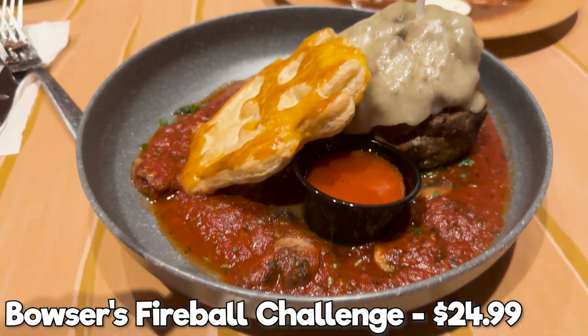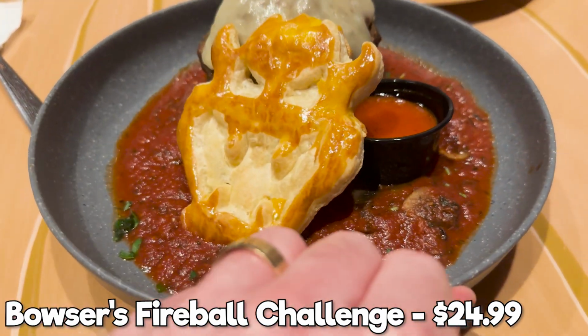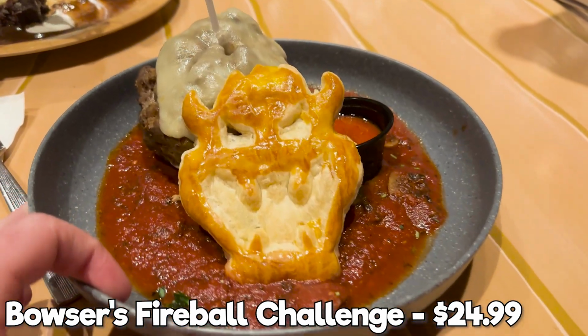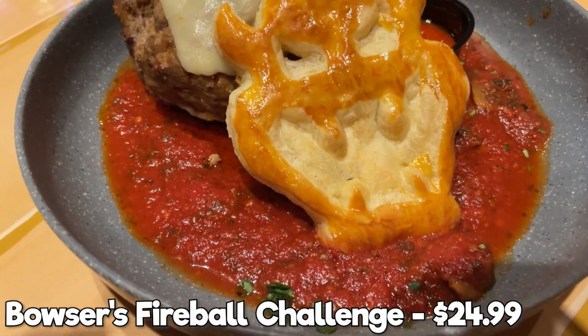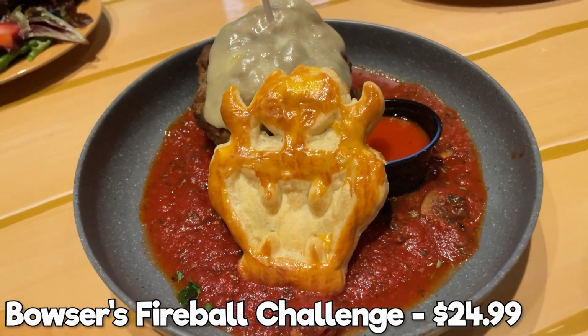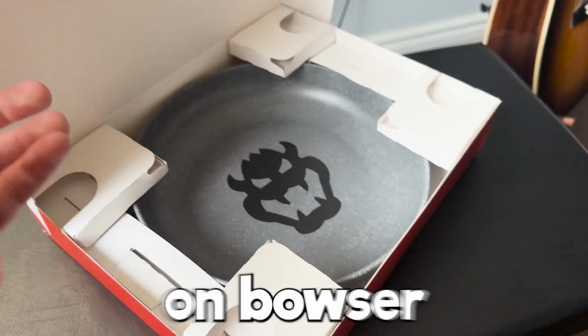Next we have the meaty Bowser's Fireball Challenge at $24.99. This is a 1-pound meatball topped with mozzarella cheese, served with mushroom marinara sauce, Bowser puff pastry, parsley, and hot sauce on the side. And for an extra $10, it'll be served in a Bowser bowl that you can keep. Now I can eat my cereal on Bowser at home.